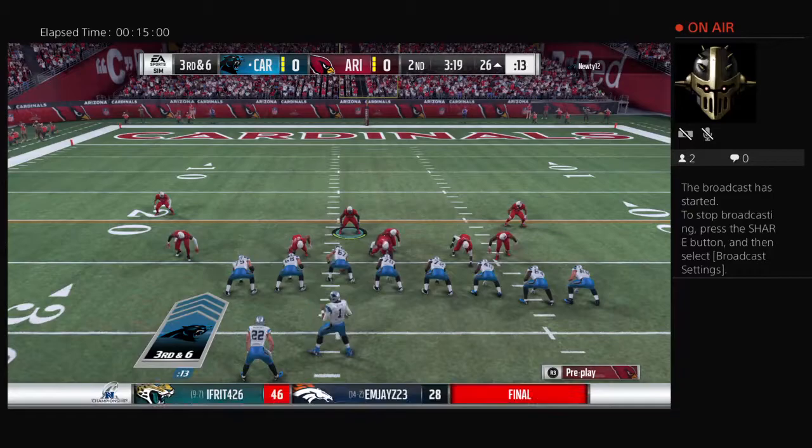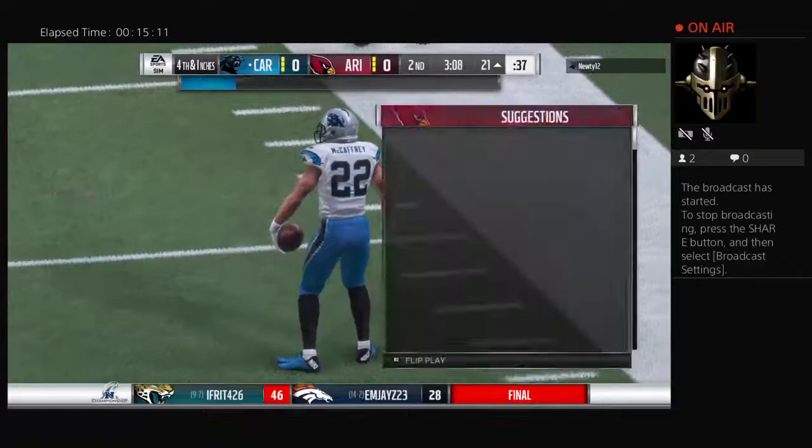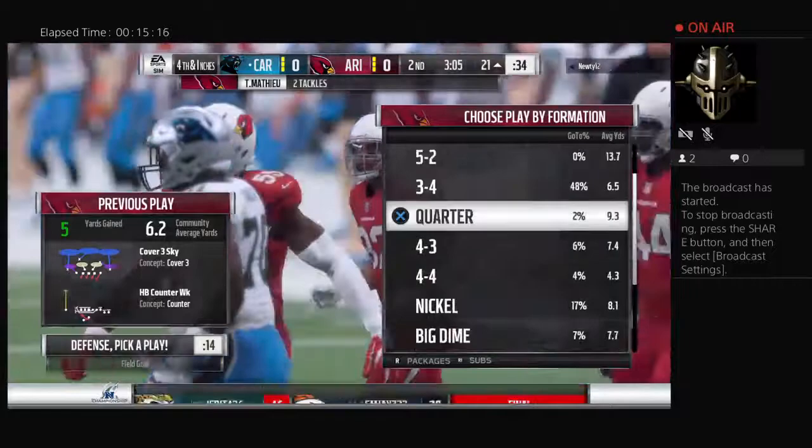They'll run it now out of the gun. And he'll be brought down at the 21, just shy of the 20 in the red zone. It's a 5-yard pickup, but spotted a few chain lengths short of the first. So a little bit of decision time here coming up on fourth down.